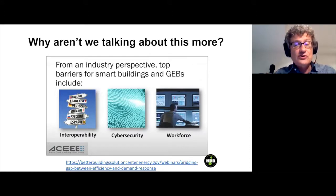Cybersecurity is clearly a crucial issue there. And it's not that we don't want to achieve cybersecurity, we definitely do. It's just how many times you have to do it for every given service that goes into a building. If you've got to go into a dedicated discussion with the IT people in your building just for obtaining 100 kilowatts of demand response, that's going to be a big transaction cost to overcome the cybersecurity issues.